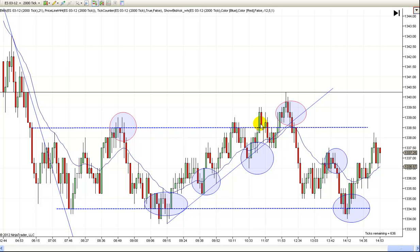But I got caught entering right in here twice, and both times I had to sneak out with a tick or two before prices went higher. I was lucky that I was able to do that and didn't get stopped out, but that was because of the way I enter. I enter a little differently.